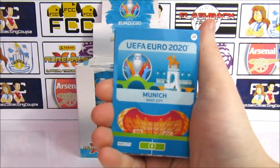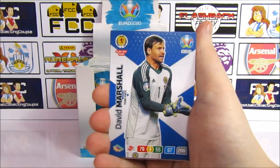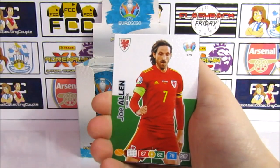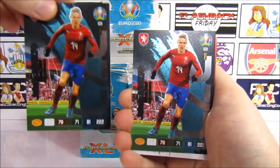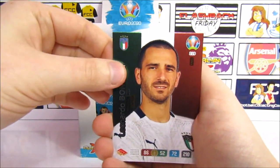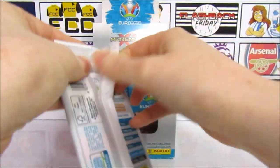So we have Thiago, the Munich host city, so we've already had that one, haven't we? Yeah, and that guy. Poshyankplo. Nice. Marshall, it's the same pack, isn't it? Gunnock. It's the same cards. Joe Allen. Yankto, we've had that one again. This is not good. Yankto, he was literally in the last pack. Oh. A Benucci captain card, so only two inserts there. Lame. Okay, so next pack. Got a lot of doubles already.